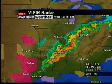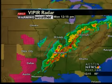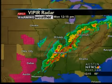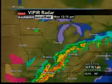We picked up some nice rain totals in some areas. I know there's some of you out there going, I didn't get a whole lot of rain. I feel for you. I'll show it to you here on the maps coming up. Viper radar, this is where the rain is. Now, it is well to the east of us. You have friends and family up from Louisiana, Mississippi, Tennessee, Kentucky, and beyond into Indiana and Ohio, really all the way up to the eastern seaboard.